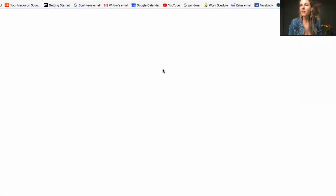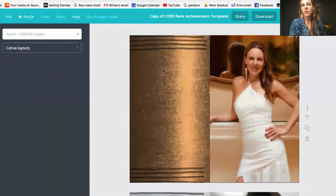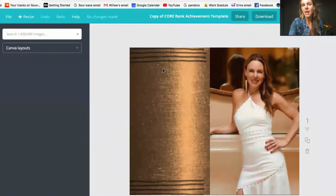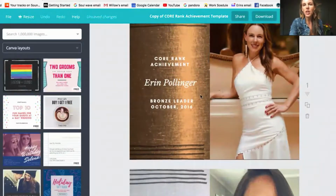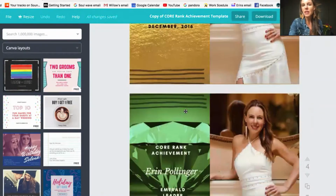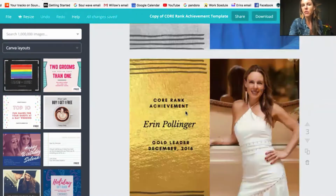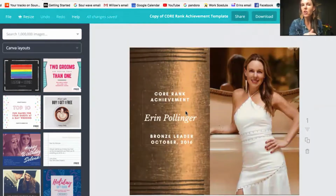If you don't know Canva, just download Canva, take a quick tutorial on it. It's really, really easy and it's amazing. Canva has been a lifesaver for me in this business. So please get savvy on how to use Canva. And then you can just plug the picture, change the wording here, the name and the date. That's all you have to do, right? So it's really, really easy. And then we've got templates for silver, for gold, for emerald, and for diamond. So start using that and doing that.